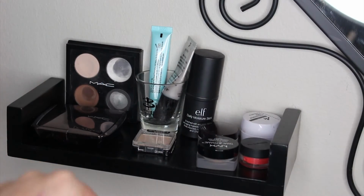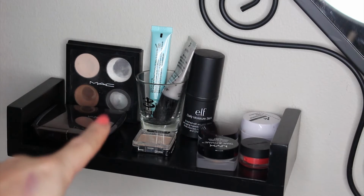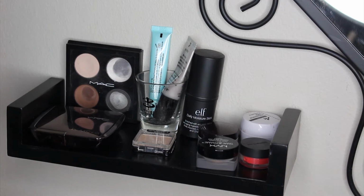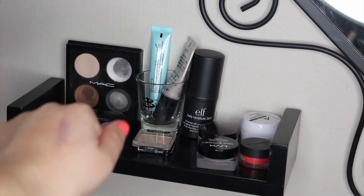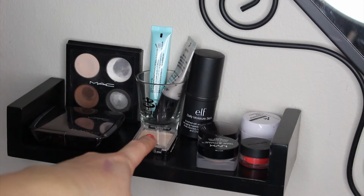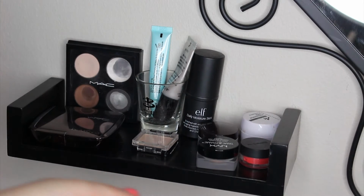So over here is more like daily products or products I'm trying to use up. I've got a MAC quad of shadows that I'm trying to finish. I've got this Hourglass Ethereal Light that I've been trying to finish up through all of last year, and still I'm not done with it. I've got my eye primers that sit in a shot glass, Wet n Wild single because it's a perfect brow bone color.